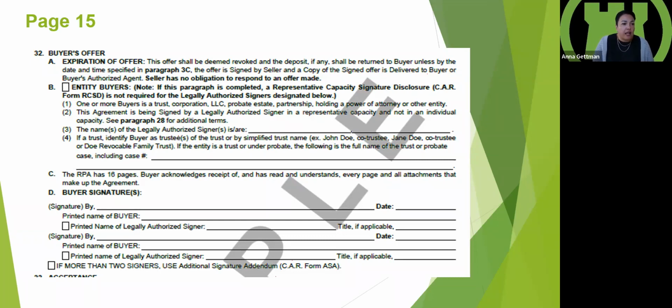Buyer's offer. I highlighted this area because it does support what I was saying on the first page, that if you're going to be a buyer and you're an entity that is buying, make sure that this is complete as well, because we're going to be looking for this information, like who's going to be our signers. You need to provide that additional CAR form that supports who our signers are. So please fill this portion out accordingly and completely.